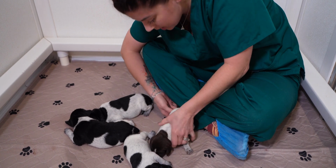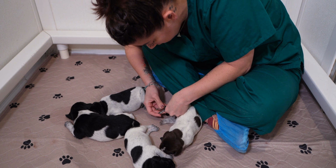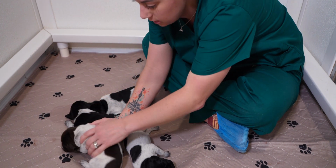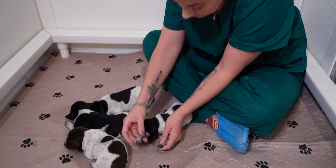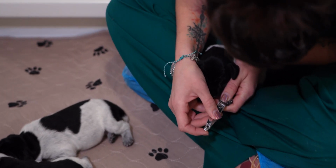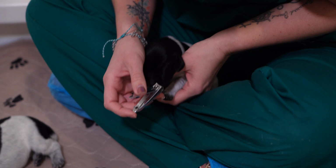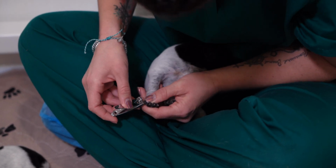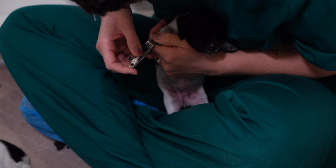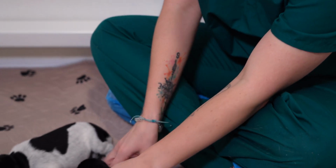We took weights on everybody already because they are 1 week old today actually, and they've all gained a great amount. There we go. So you're done. Next puppy. Come here, Sprinkle. Was looking for mama. You guys will be ready to eat when I finish this up. Get the back ones on her.